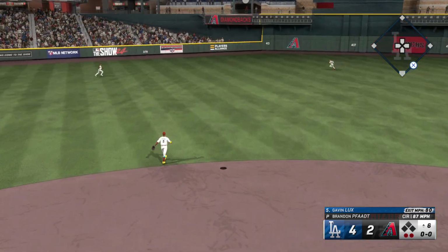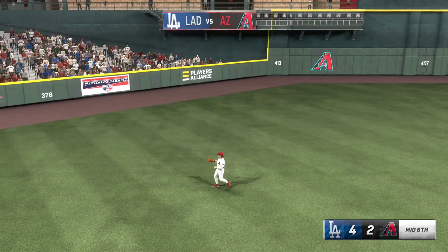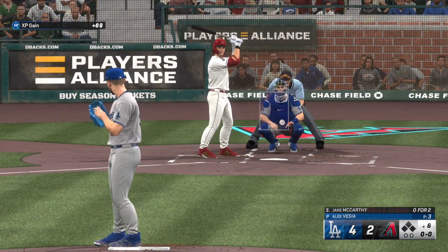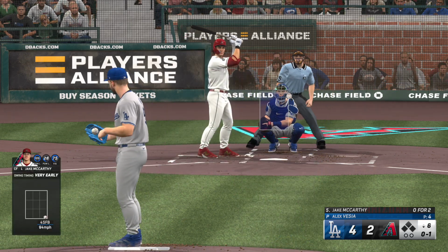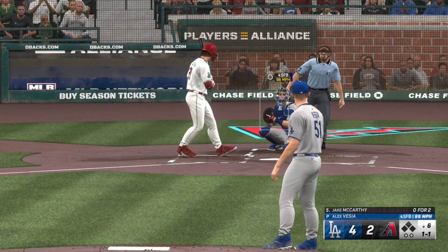This one high in the air to left center. McCarthy trying to get there. And that is that. Nothing across. Bottom of the 6th. And now Jake McCarthy. The pitch. Got it started a little too early. Strike one. 0-1's the count. That misses. 1 ball, 1 strike.